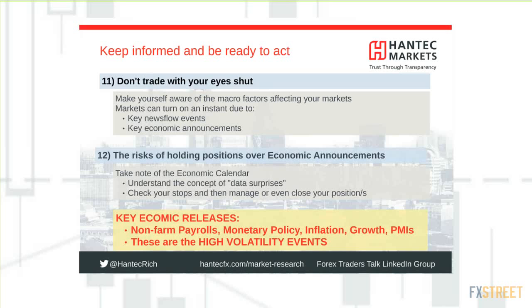Say, for example, a price will make a sharp move, and you need to be able to take a view as to whether this move is sustainable or whether it's likely to retrace. Now, if you're going to do that, I think you need to know why the market has made that move. So I'd say keep your ear to the ground when it comes to news flow.